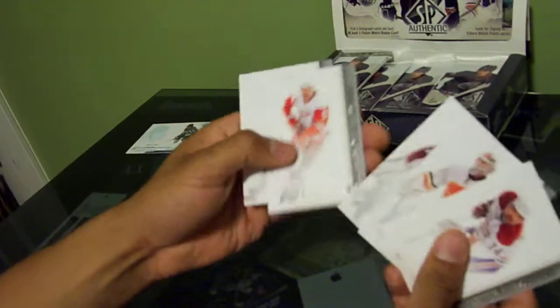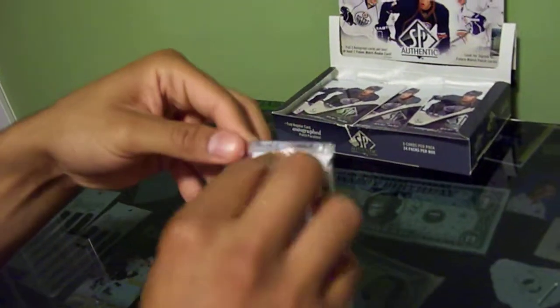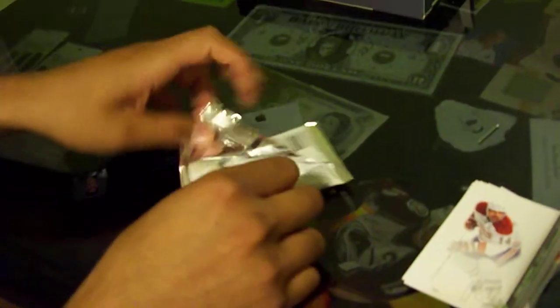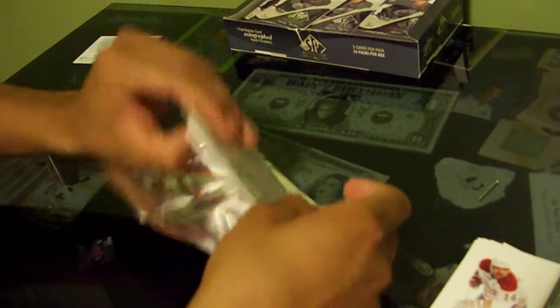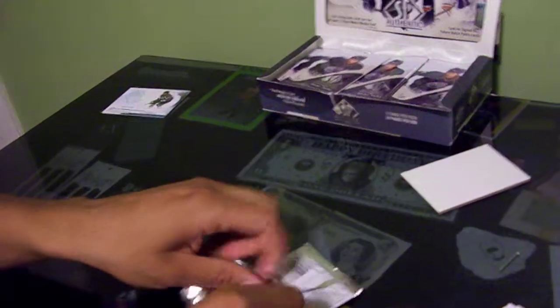Base, base, base, base. Oh, this is a hot pack. Base, base, base. Decoy. All right, we've had our first thick pack. Turned out to be a slab of paper.